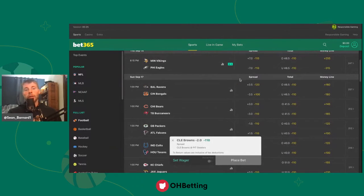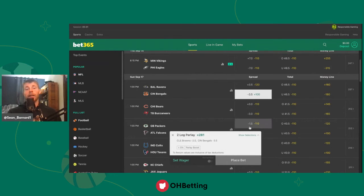Does not matter. I believe that the Bengals will win this game by at least 4 points. I believe in the bounce back, that Joe Burrow will shake off the rust, and I'm feeling confident taking it. So I will take those. And as you can see, it automatically combines it into a 2-leg parlay here. So jump right in at plus 281 odds. And something to note is it's already suggesting a little parlay boost there. So you can see pretty friendly with the odds boost. Those are an awesome way to make sure you're maximizing profits.